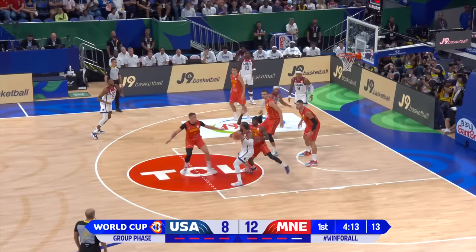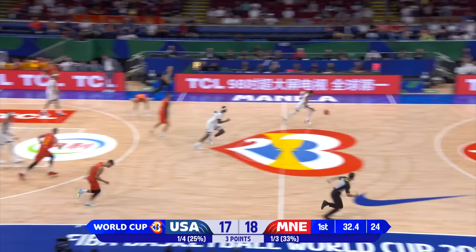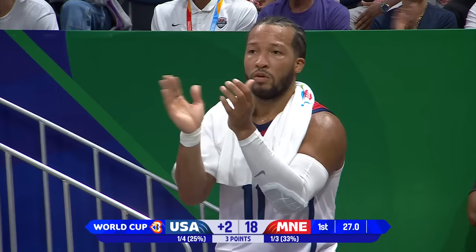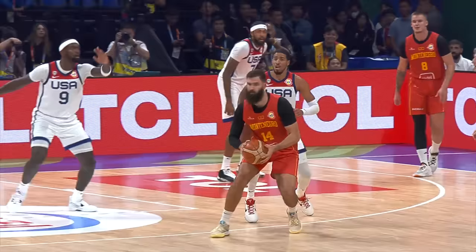Brunson taking it deep. Wow. Important in this game for defensive matchups and production. Portis looks like he's ready to dunk the ball probably when he gets out of bed. Here's the steal, Halliburton. And he goes down for the two-handed flush. And the USA are in front, and turnovers have been a problem for Montenegro. So that's probably the worst turnover of all right there.